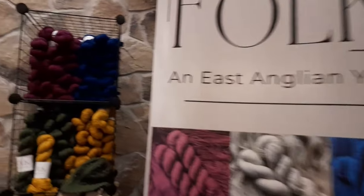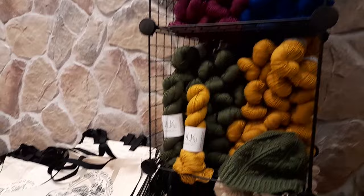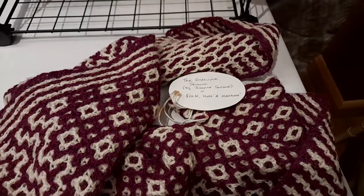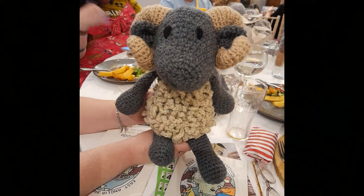There is also a first look at the merch stand, which includes the brand new yarn of Folk, a brand new East Anglia based yarn where all of the wool is sourced from East Anglia, and it's very, very squishy. I also couldn't resist getting a photo of Martin from Knit365, so do check out his YouTube channel, and Norma the Norfolk Horn.